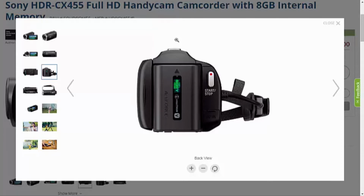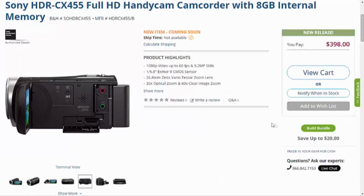What makes me love this camcorder is that now they use the InfoLITHIUM battery. Previously, two years back, they used the InfoLITHIUM battery on their PJ340 and some other models. Last year, 2015, they used the NP-BX1. The disadvantages of that battery are that, first, it's built inside the camcorder, and second, you cannot buy a higher capacity battery. But now with this InfoLITHIUM battery, you can buy a higher capacity battery, so you can have a longer shooting time, which is an advantage if you are willing to spend the extra money to get a bigger battery. This camcorder is priced at $398.